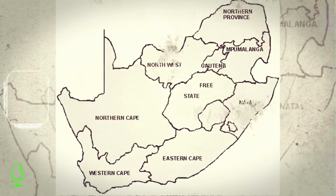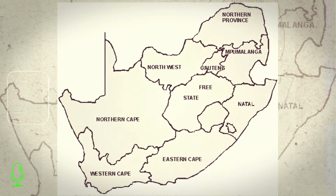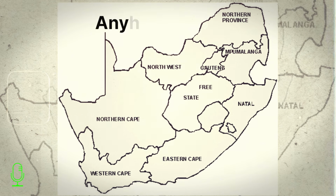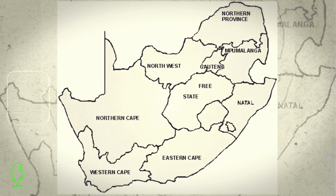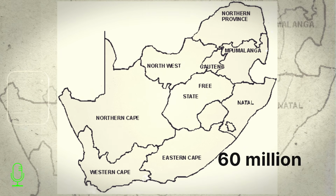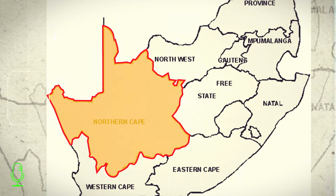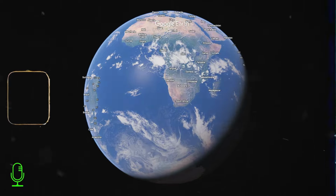This is South Africa and its 9 provinces. Now, I want to ask you a question. Let's pretend for a second that you don't know anything about this country and the only information you're given is that the country has a population of 60 million people. What percentage of that population do you think would be here? And what percentage of the South African population do you think would be here?